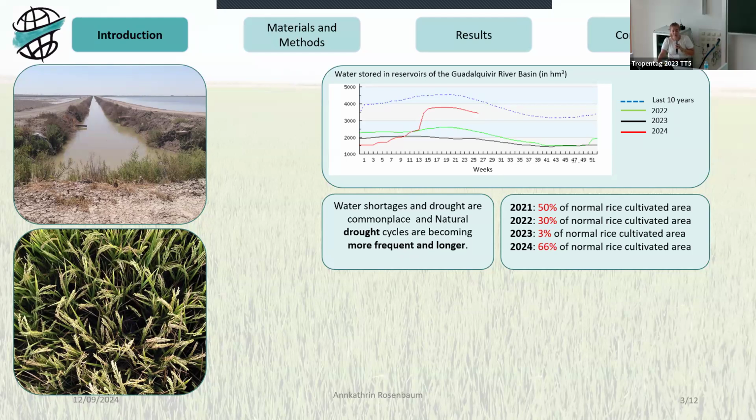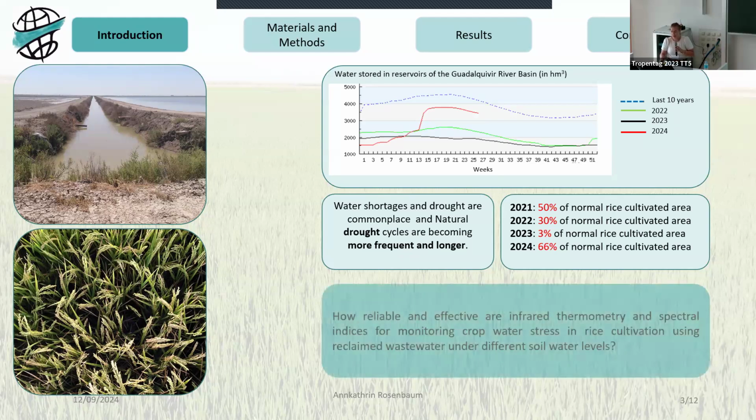For example, in 2023, only 3% of the area in Andalusia that's designated to rice cultivation was actually cultivated. It looks like you're walking on Mars because you have this high salinity, which means there are not really options yet to introduce another crop. So one of the ideas they're having is switching from lowland rice to upland rice or to irrigated rice. But that requires monitoring because rice is sensitive to drought stress.